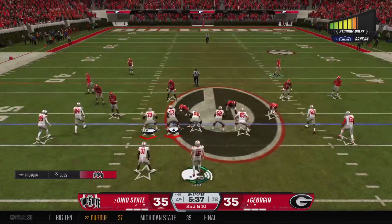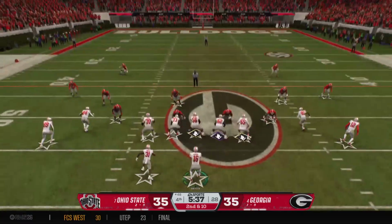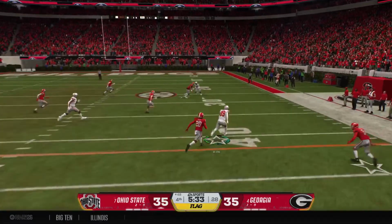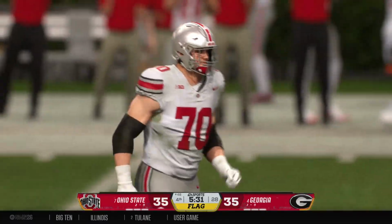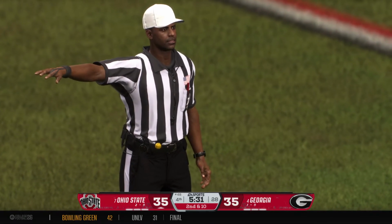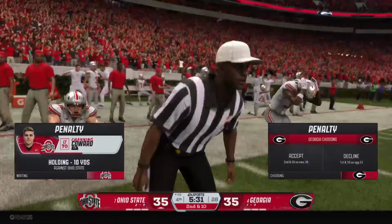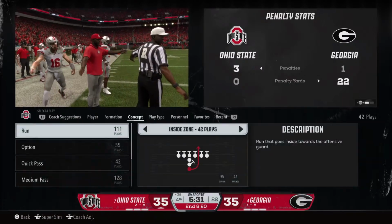Getting set. Here's second down. And the quarterback dropping back. And this time it's complete. Man is going to be taken down there, but there is a flag on the field. Oh, it would have been a big momentum shift with that play, but the penalty negates it.